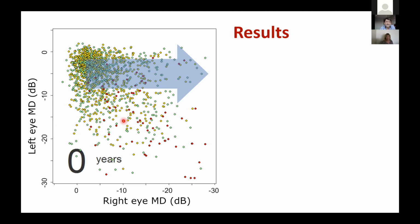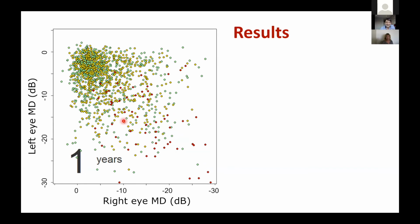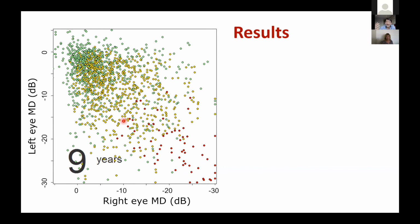If you were a person on this graph, where would you not really want to be? Well, you don't want to be going down into that bottom right-hand corner, because that means your vision is going to be quite bad. So the next thing we do is add movement to this graph. And the movement represents time.